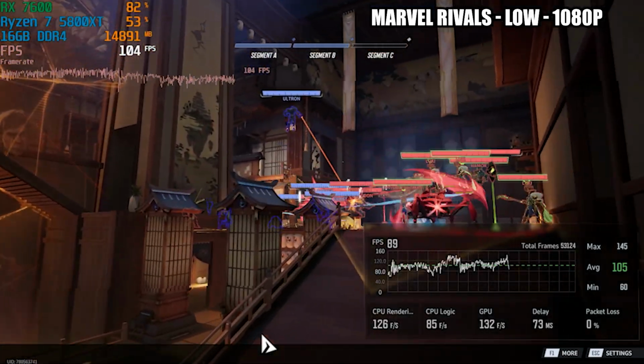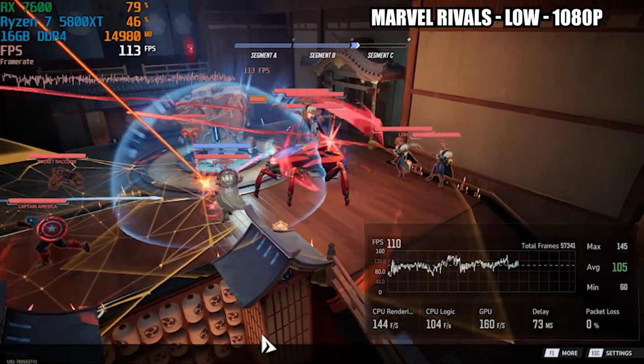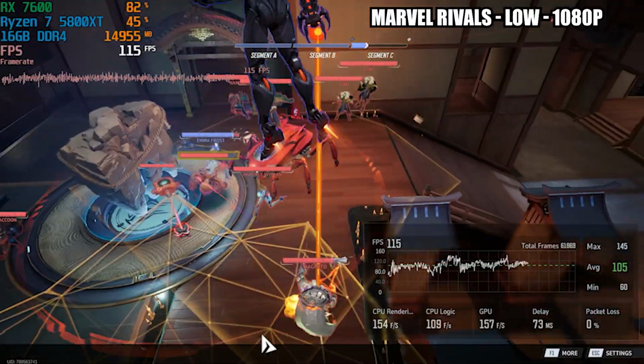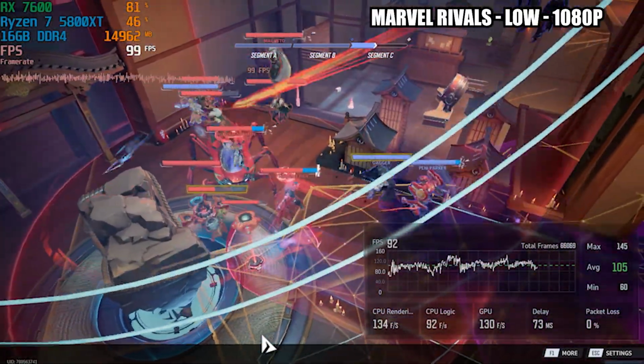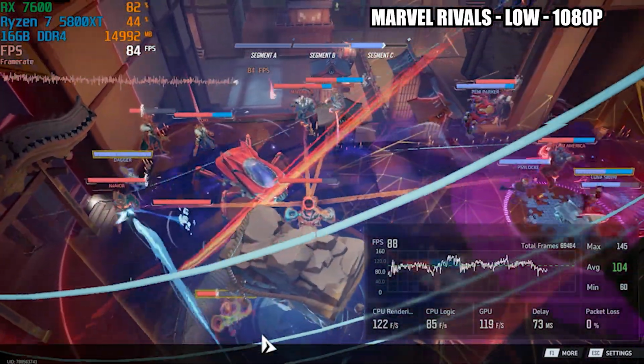So somewhere between medium and low settings is great for this game on this PC, and I would tweak the settings a little bit more like I did with the low settings, because I'm pretty sure if you did medium settings and FSR to performance and then turn off that ray tracing, you get closer to that 80 to 100 FPS mark. So far so good.